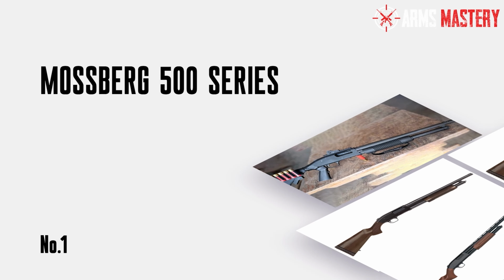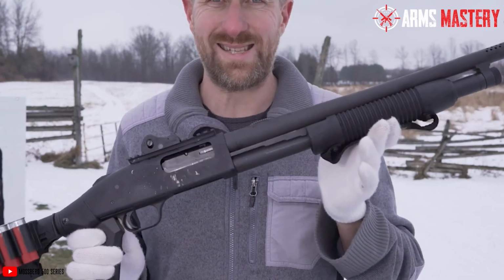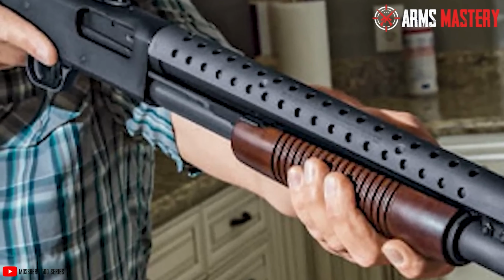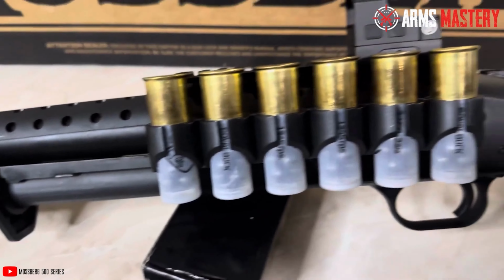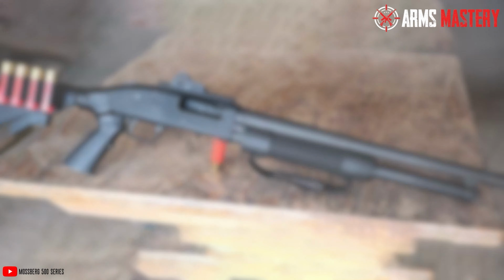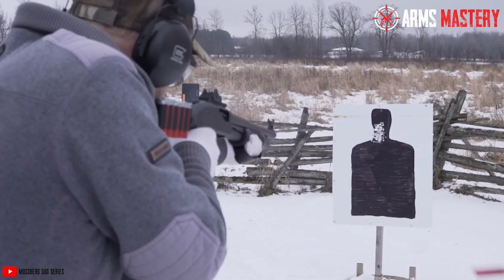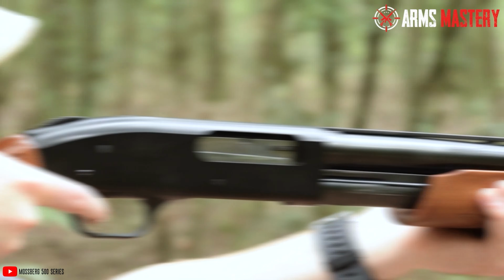Number 1. Mossberg 500 Series. The Mossberg 500 Series is the gold standard of pump-action shotguns, and for good reason. Known for its rock-solid reliability and versatile performance, the Mossberg 500 has been a trusted companion for millions of shooters across the globe. Whether you're looking for a dependable home defense option or a rugged tool for the field, the 500 Series delivers. One of the standout features of the Mossberg 500 is its ambidextrous safety, positioned on top of the receiver, making it intuitive and easy to operate for both left- and right-handed users.